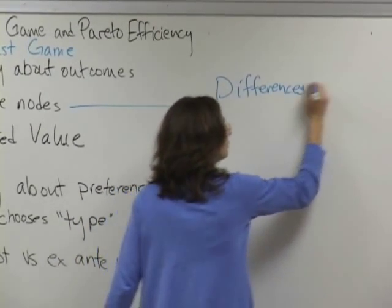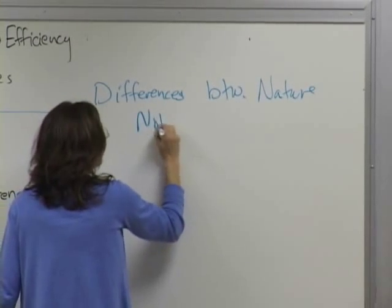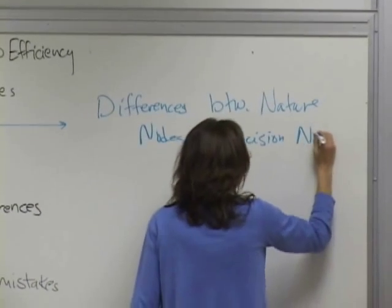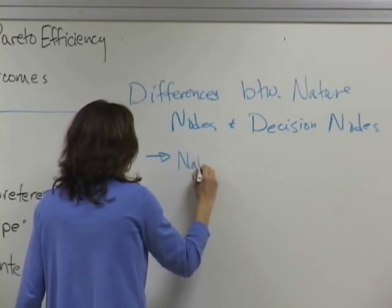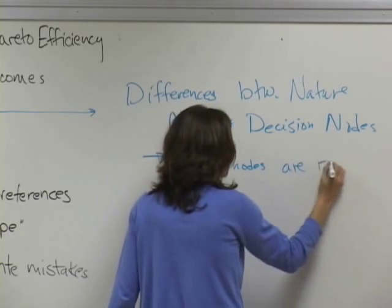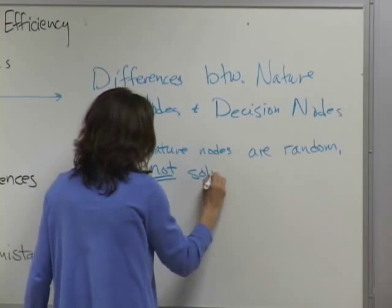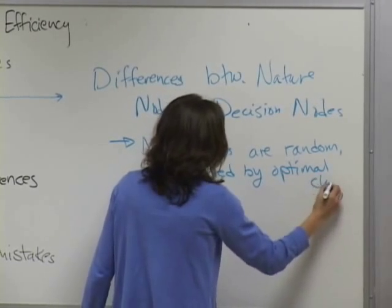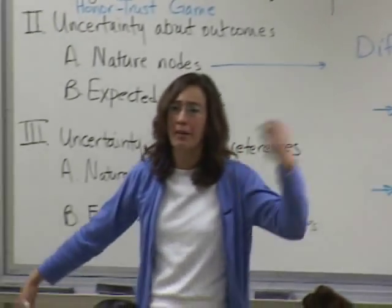Differences between nature nodes and decision nodes is: nature nodes are random, not solved by some player's optimal choice. Okay? That's, I would say, the most fundamental difference. It actually won't matter until we're solving the game.